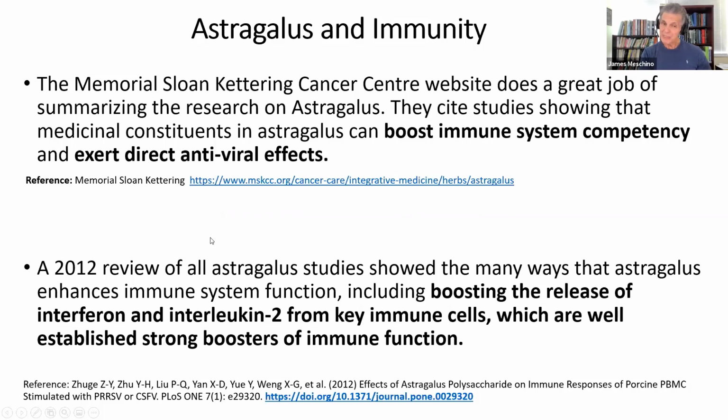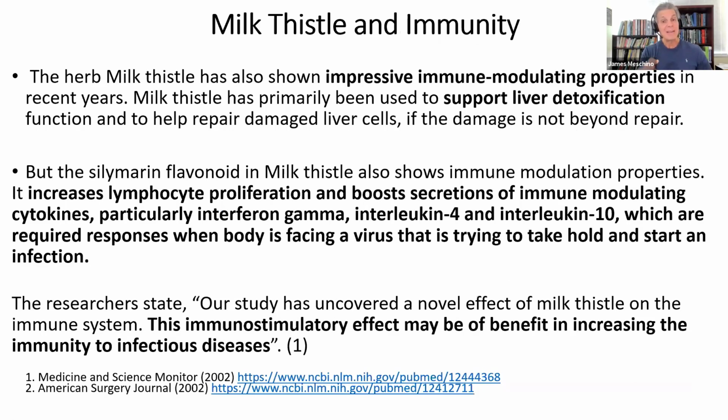So reishi mushroom extract with astragalus is a great 1-2 combination. And then milk thistle, which we know helps to support liver detoxification, but it also has immune boosting properties as well. It increases lymphocyte proliferation, it boosts secretions of immune modulating cytokines, particularly interferon gamma, interleukin-4, interleukin-10, which are required responses when the body's facing a virus that is trying to take hold and start an infection.